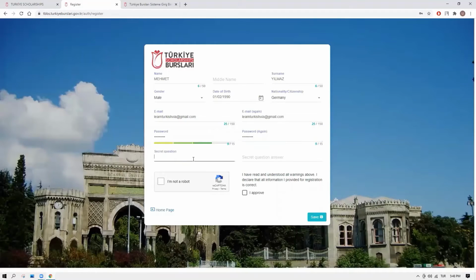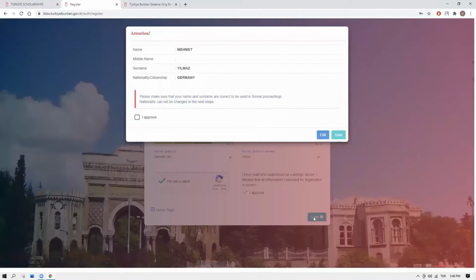After that, we are going to write a secret question. I want to write favorite city, and the city is Tokyo. I'm not a robot, obviously. And it says, I have read and understood all warnings above. I declare that all information I provided for registration is correct. I approve. Save. Please make sure that your name and surname are correct to be used in formal proceedings. Nationality cannot be changed in the next steps.